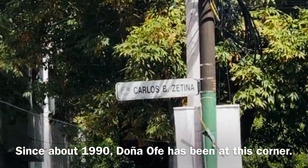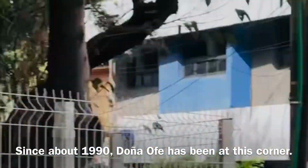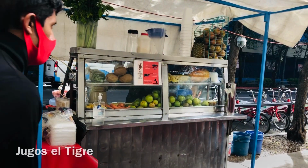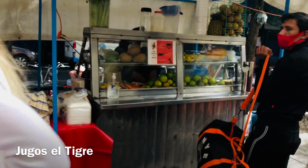Doña Ofe's stand has always been at the corner of General Benjamin Gil and Carlos Edina. She says she's moved from corner to corner, but it's always been this intersection, 29 years. And next door we've got Jugos El Tigre, so if you're looking for fresh squeezed juices, this is a great place.